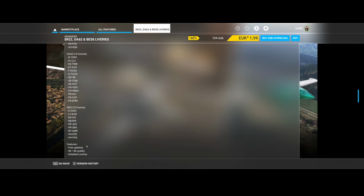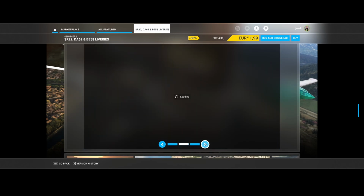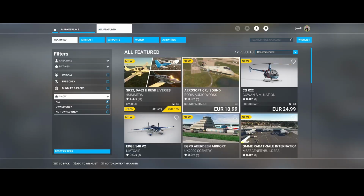All of them are receiving free updates once you bought the package, as well as its 4K, 8K quality and detailed liveries. Keep in mind that some models will only be available for the Microsoft Flight Simulator Premium Deluxe version users. So if you don't have it, then be aware of that. And here you can see some of the screenshots which they released. So all nice additions and also discounted. So have a look at it.